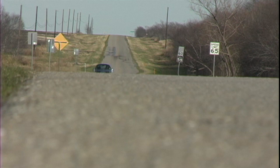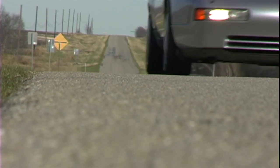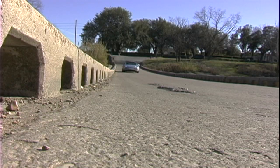We're in Georgetown, Texas at San Gabriel Park, and that is a 1992 928 GTS, the only one in the United States that I know of. From 78 to 95 was the production run of the 928s, and the only year that none were imported was 1992. That was the first year of the GTS.